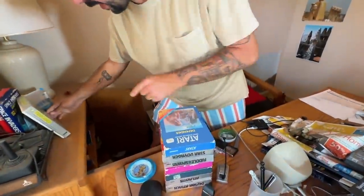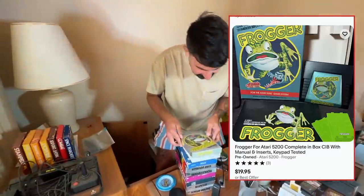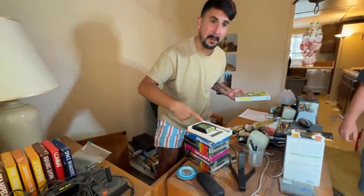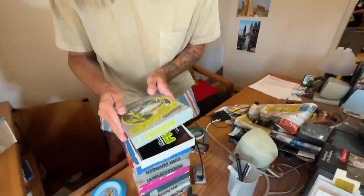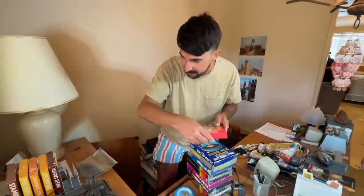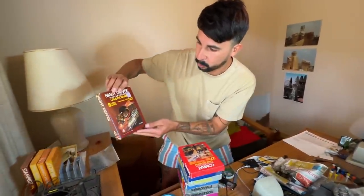Defender. Wow, what a great cover. Frogger, the classic. Looks like we got manuals too in these. Yeah, wow. Boxes, every game is mint. Look at that, Ricky. They're mint. Space Invaders. Just keep popping them. Combat, which is great. Night Driver. Ooh, baby. That cover's sick.